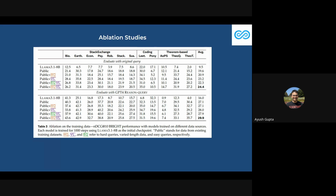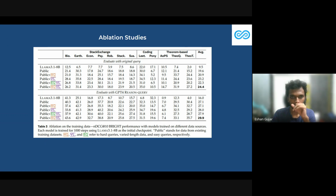It is improving for public data. Bio, earth sciences, economy, and so on, the performance is increasing everywhere. But for coding particularly, and even for theorem-based questions, नहीं AOPS dataset पे ये पता नहीं, मतलब it's a bit weird. I think आप इसका delta देखोगे, इसका delta is much more evident in the Stack Exchange part of it. You know, the biggest delta you're receiving is from there. So yeah, probably that is again a more important thing, that coding में it is not always that refining will help.